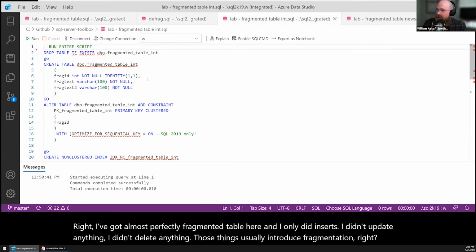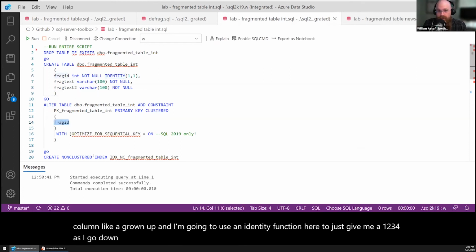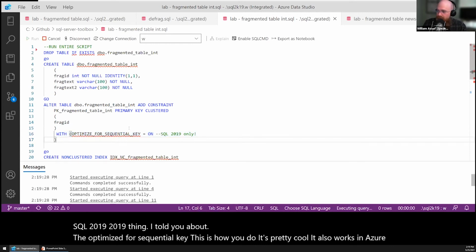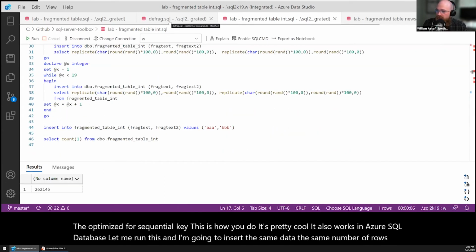So let me do it the other way. I'm going to create another table. I'm going to use an integer column like a grown-up, and I'm going to use an identity function here to just give me a 1, 2, 3, 4 as I go down the table, and that becomes my clustered key. And I'm going to use that new SQL 2019 thing I told you about, OPTIMIZE_FOR_SEQUENTIAL_KEY. This is how you do it. It's pretty cool. It also works in Azure SQL Database. Let me run this, and I'm going to insert the same data, the same number of rows, 250,000 rows or so, just with a simple loop.